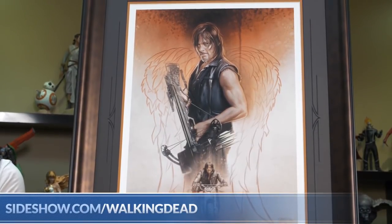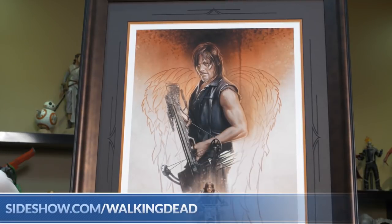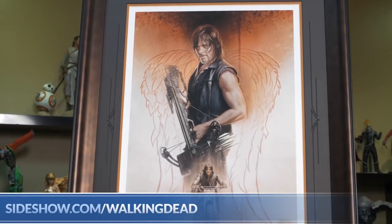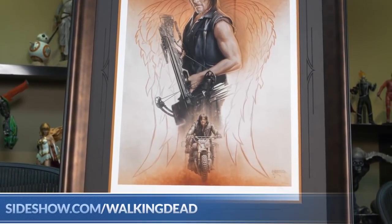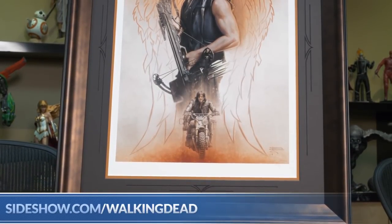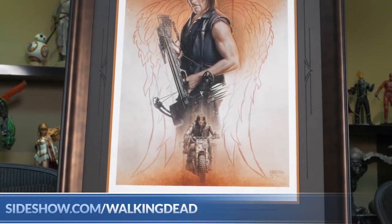The foreground features Daryl riding his motorcycle, so you can see that at the bottom right there. And then the larger portrait of Daryl is framed by the iconic wings against a background of red, earthy tones. This is a limited edition of only 200 pieces. It is an 18 by 24 fine art giclée print and has an embossed seal of authenticity.